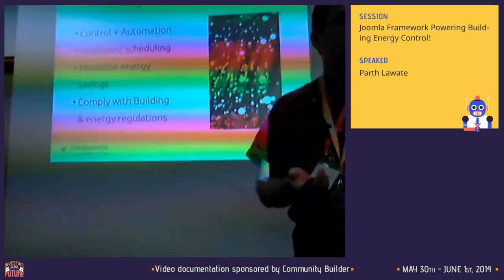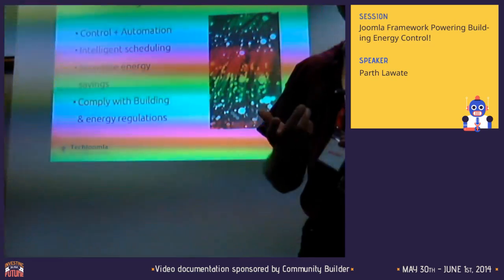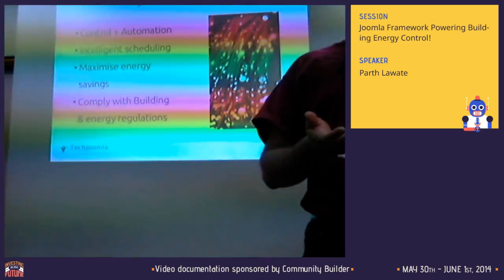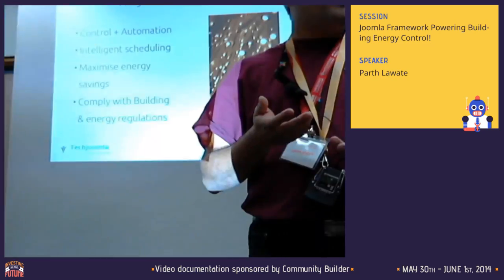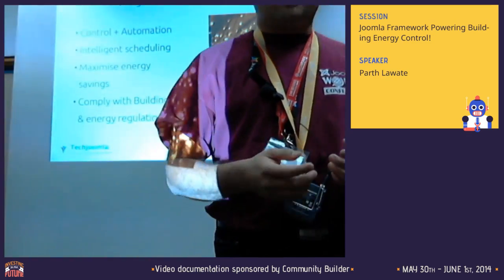Obviously, all this is done to maximize the savings that you will get out of saving energy. And a lot of environment standards are coming into the picture, where different types of energy and building standards are there. To comply with that, this kind of system can help you.